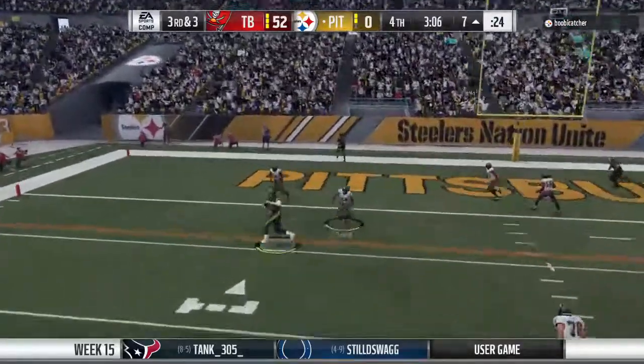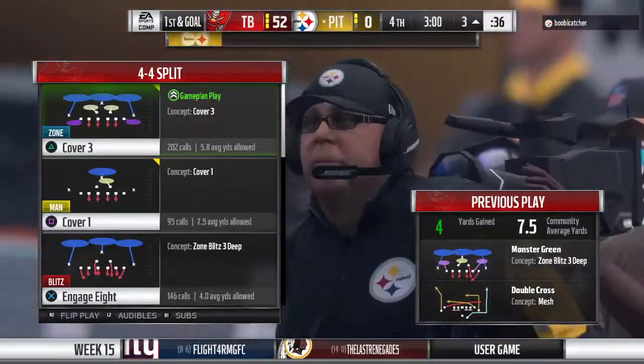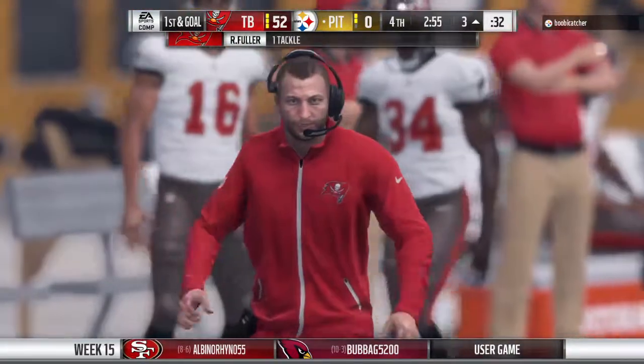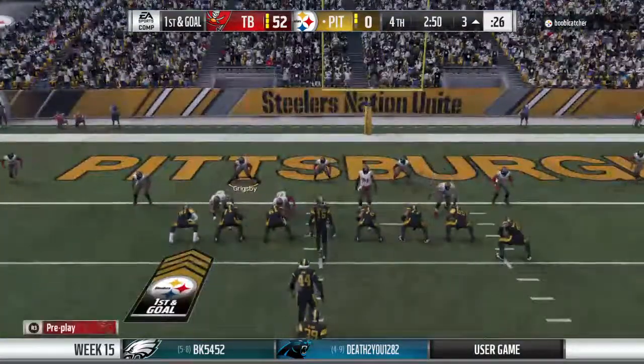Osweiler now to throw on 3rd down. His pass caught at the 4. And he will have the 1st down before he's brought down at the 3. Give him a gain of 4, able to convert, and that sets up 1st and goal now. And the offense in a great spot. It's 1st and goal from the 3.